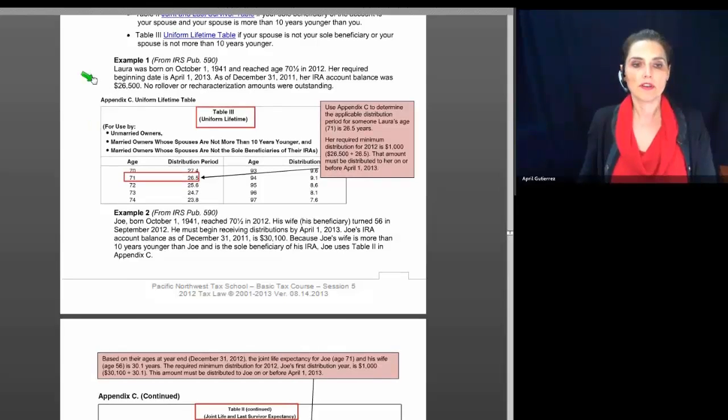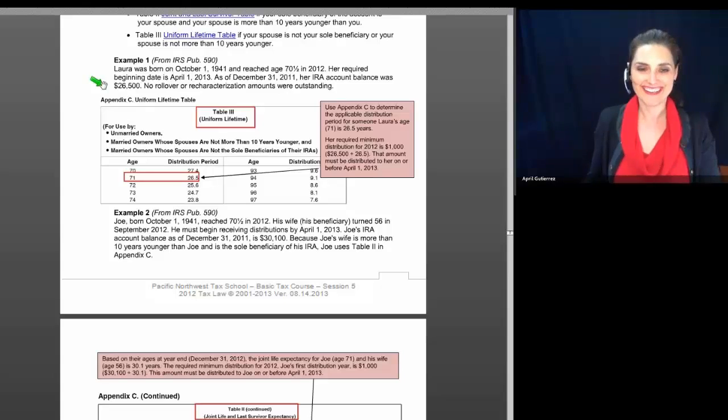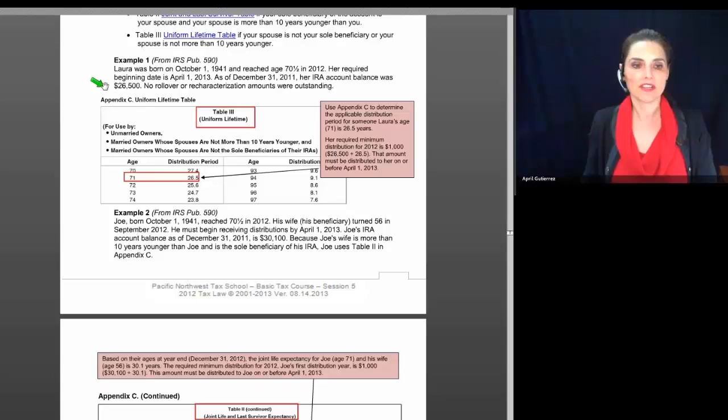Laura was born on October 1, 1941 and reached age 70.5 in 2012. Her required beginning date, therefore, is April 1, 2013. And as of December 31, 2011, the year before the year, her IRA balance was $26,500. No rollover or recharacterization amounts are outstanding, and if there were, you would use that.